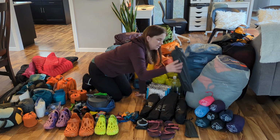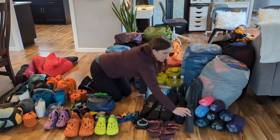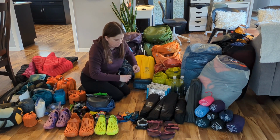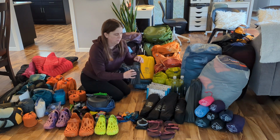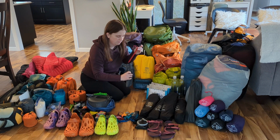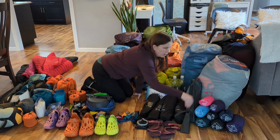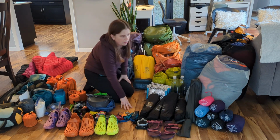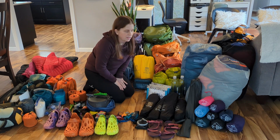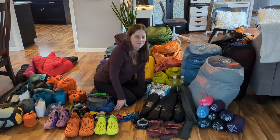These are our tent stakes, tent poles, and then our tent stakes. We have the MSR Groundhog stakes. Pull one of those out. MSR Groundhog stakes. There's 12 of those. For our rain gear, we have Mountain Warehouse rain pants and rain jackets. And those will all ride in the brain of my husband's pack.